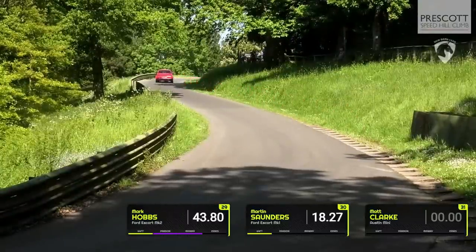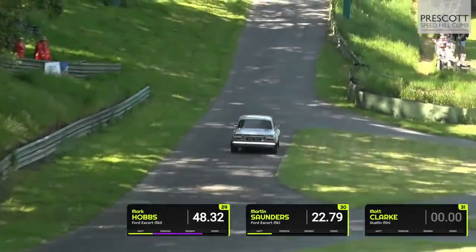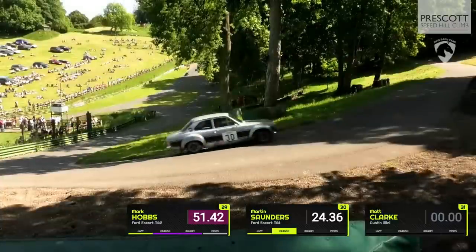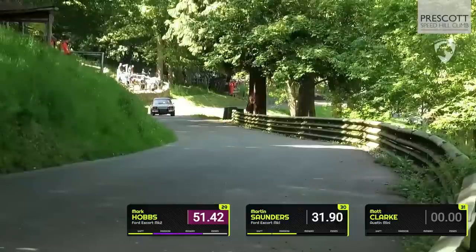Nicely set up, hangs the tail out just a little bit as he comes out of the last part of the S's. And we've got a Mark 1 Escort on the hill as well, and that's the car number 30 of Martin Saunders, as Mark Hobbs does a 51.42.